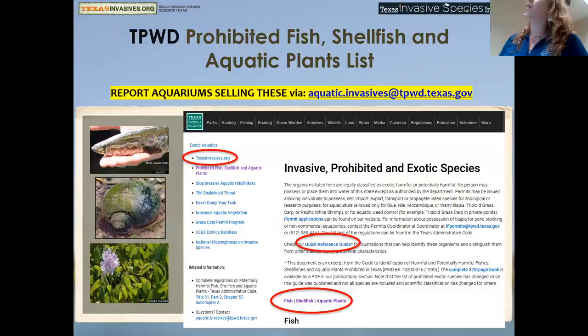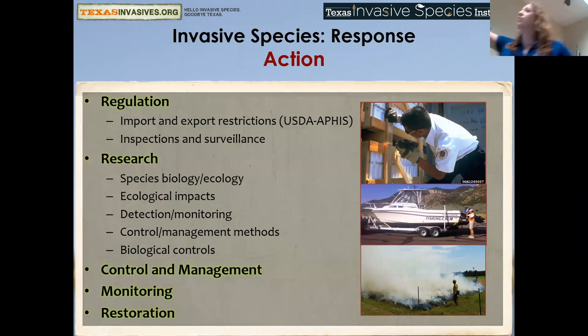Texas Parks and Wildlife also has a prohibited fish, shellfish, and aquatic plants list. This is where you can also report aquariums selling any of these species, via aquaticinvasives@tpwd.texas.gov. Our website, texasinvasives.org, is there as well. You can click on the quick reference guide, or they have the sections listed below: fish, shellfish, and aquatic plants. There are a lot more fish, shellfish, and aquatic plants that are prohibited than there are plants. So please review that list, and I'll also talk about how that ties into an initiative we have. There's a lot of action going on. We've got some regulations now.